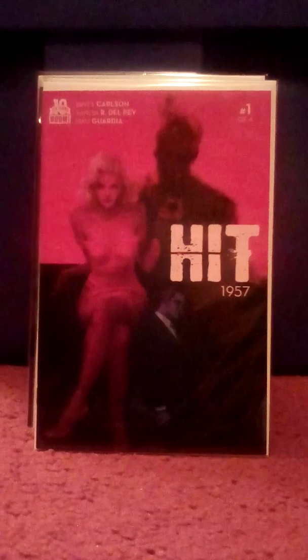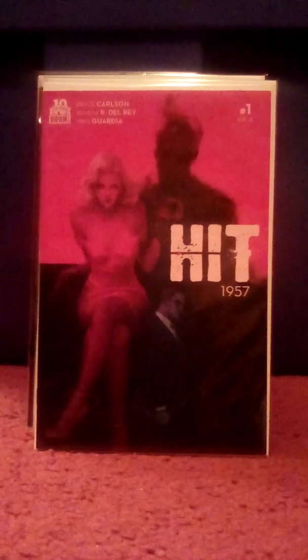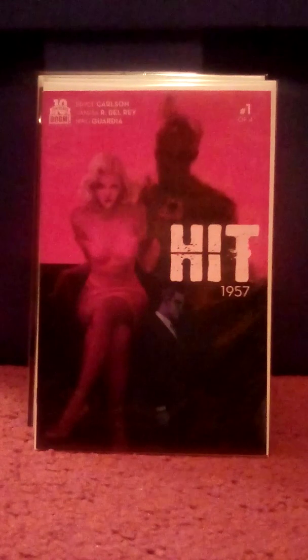Got Hit 1957, number 1 of 4. This story looked like a mafia story, and it's set in the 1950s. Not exactly sure where it's set, but anyway, it just looked pretty cool, so I picked it up.